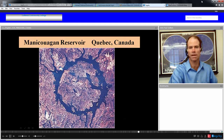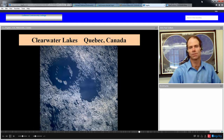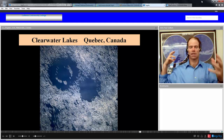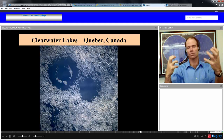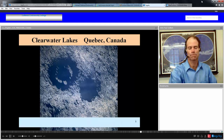Here, another look at the Manicouagan Reservoir in Quebec, Canada. Here's Clearwater Lakes in Quebec, Canada. Actually, two craters. What are the odds that two asteroids or meteoroids hit near the same spot? Well, actually, what happened was probably a similar thing to what happened to Jupiter. This asteroid was coming in, and it broke up on its approach and made two craters near each other. 290 million years old.